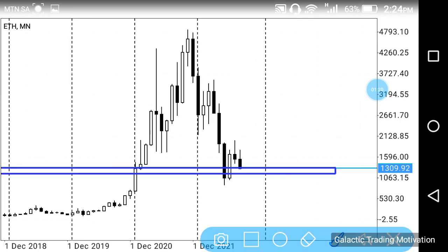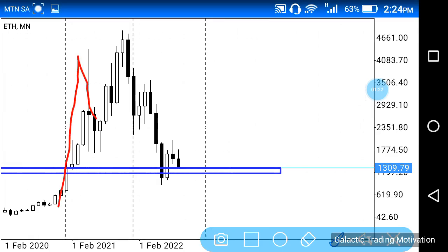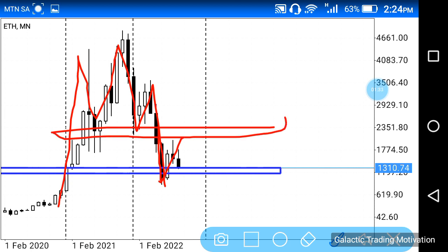To add to that, we had also spoken about how we have this head and shoulders pattern, which has a neckline more or less at this level. We saw price breaking to the bottom side of that neckline and then heading up to retest that neckline and pushing further down. So we would have looked for possible selling opportunities at that point.